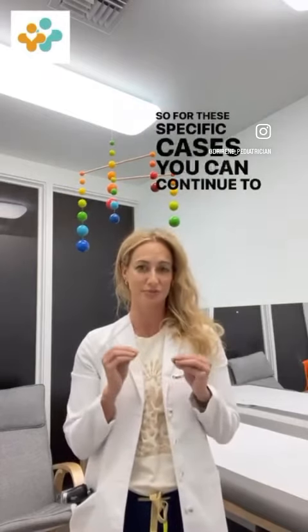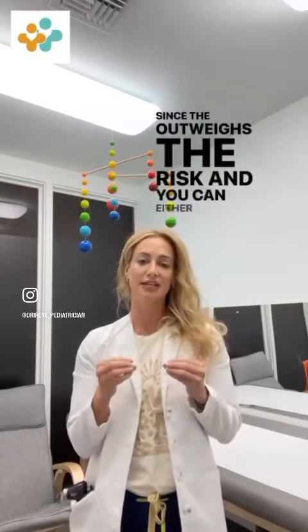So for these specific cases, you can continue to breastfeed since the benefit outweighs the risk. And you can either give directly from the breast or pump and give your baby with a bottle.